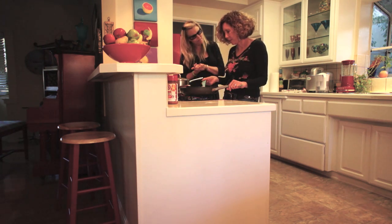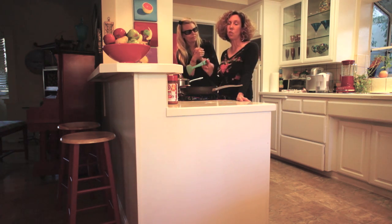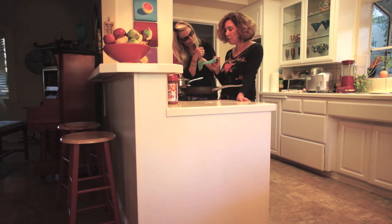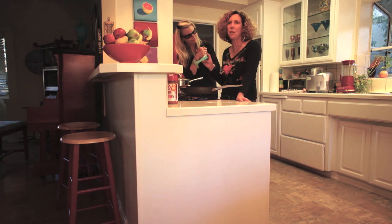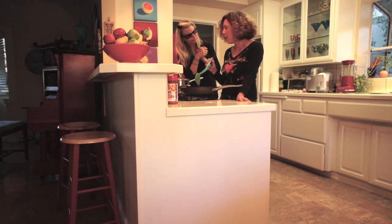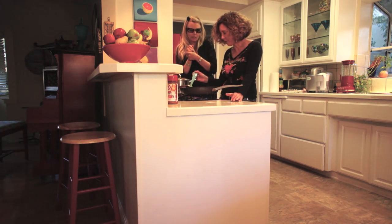Did you make this up? Yeah, I did. If you have a family of 4, you're going to want at least 6 chicken breasts. And if you do 6 chicken breasts, they will not fit in one pan. You'll crowd the chicken and it will steam itself and it won't be crispy. So use 2 big pans. I think this chicken is done enough. Looks good.